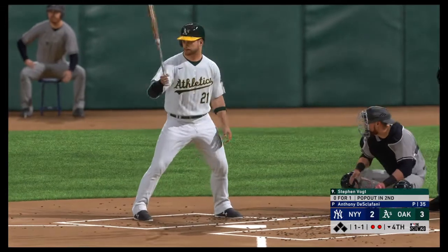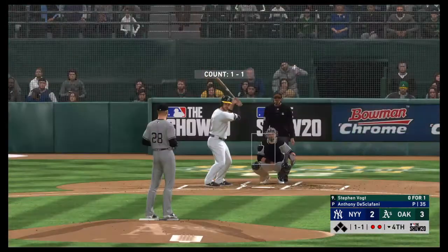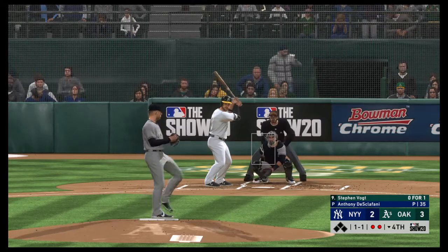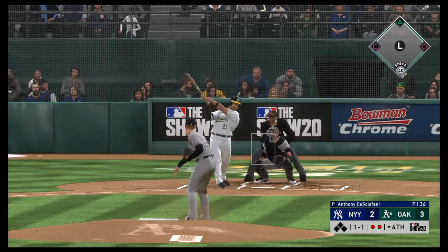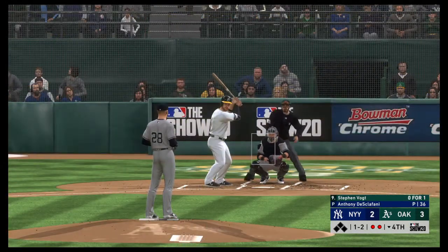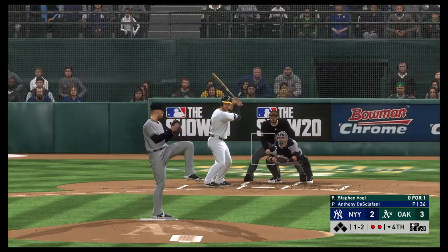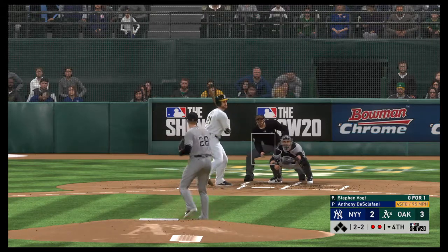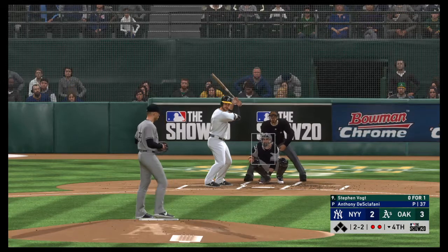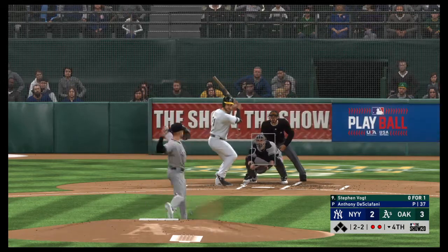Striding in for Oakland, Stephen Vogt, 0 for 1 after a pop-out in foul territory his first time through. Yeah, Matt, he's got to make an adjustment right here. His swing definitely broke down, dropped his back shoulder, and thus the result was a terrible pop-up foul. Fastball well outside. 3 runs, 6 hits, and no errors in the ballgame for the A's so far.